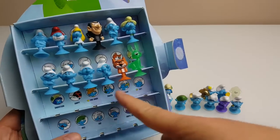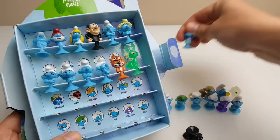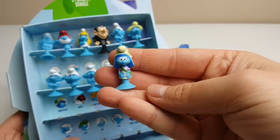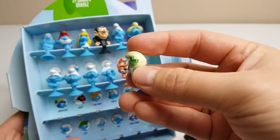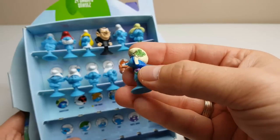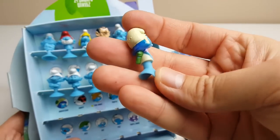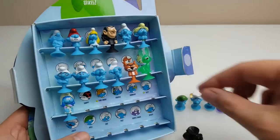And the third row of the Smurfs, we have a Smurf Storm. Another female Smurf in the collection. She looks really cool. So different to other Smurfs. She's wearing a kind of cream color hat. She's got the blue hair and a shamrock on her hat. Different clothes, really nice. Can't wait to see the movie to find out what kind of Smurf she is. Maybe she's from a different village.